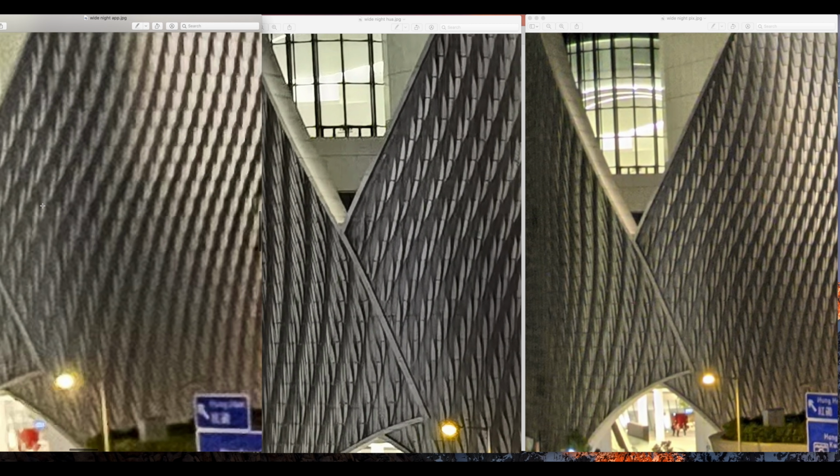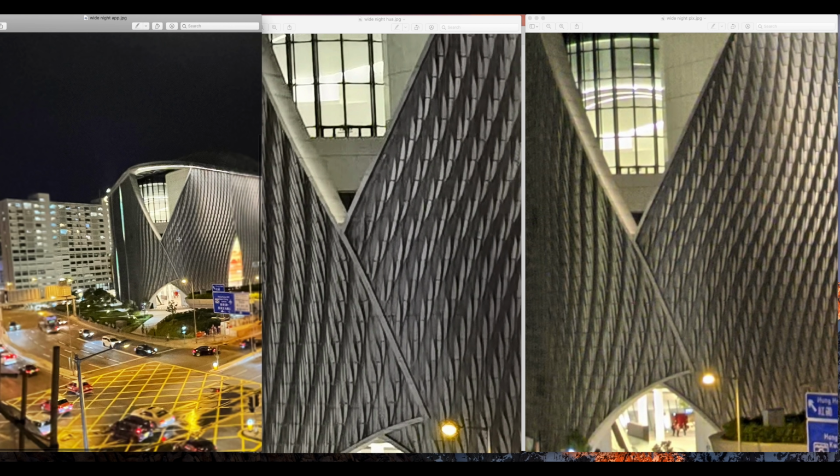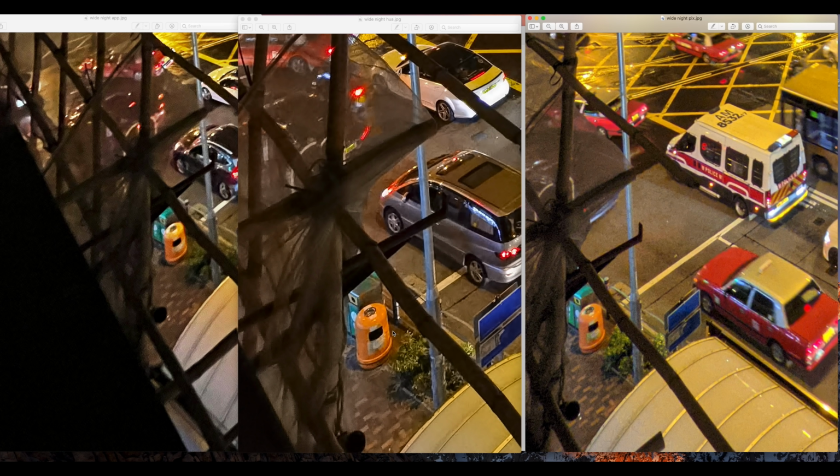Okay, now you go closer into the building. Yeah, the Mate 40 Pro keeps the most image integrity of the texture of the building compared to the other two. The iPhone looks particularly bad right here. Yeah, if you look at the trash can, the Mate 40 Pro's trash can just looks the cleanest, whereas it looked very blurry right here.